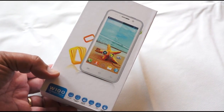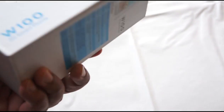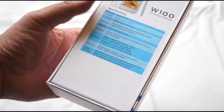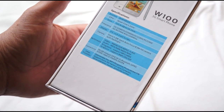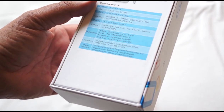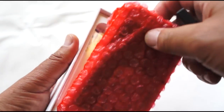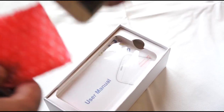This is the THL W100 Super 3G smartphone. We're talking an Android Jelly Bean 4.2 quad-core 1.2 gigahertz handset with WCDMA, a 4.5-inch screen, an 8 megapixel camera, and all the goodies you'd expect: Bluetooth, GPS, Wi-Fi, etc. The astonishing thing about this is the price. It's coming in at about $169, which makes it a real killer price for the specifications.